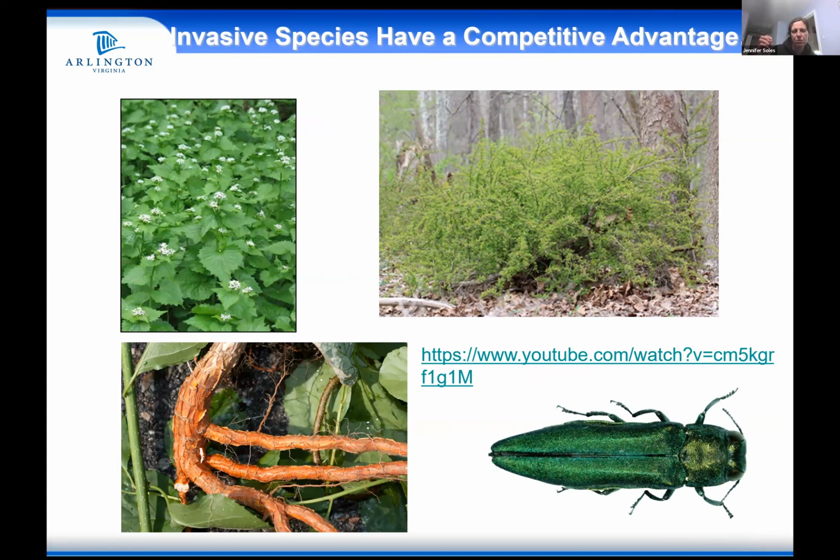And again, it's putting a lot of its energy into storage in the roots, and it's putting its energy into growth, and it's not building a woody trunk or anything. And this is one that'll grow around trees and strangle trees.